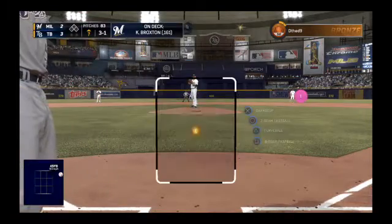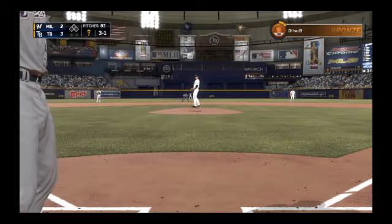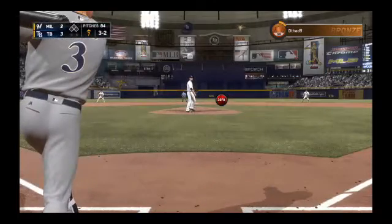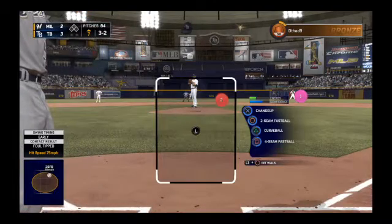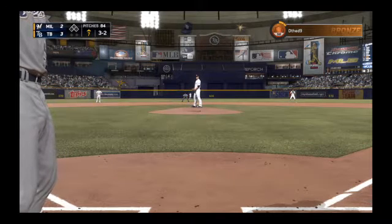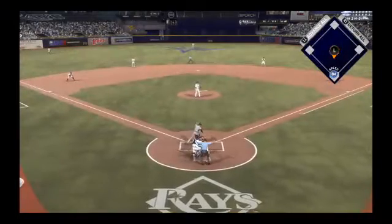3-1. Walks are never good, but they're especially bad news late in games like this. It seems like they always come back to bite you. Fouled back. 2 runs, 5 hits, and no errors on the Milwaukee line score so far. And he chased it in the dirt.